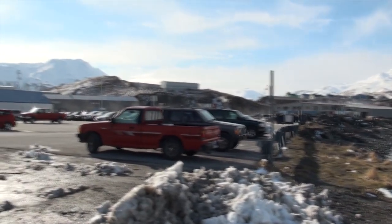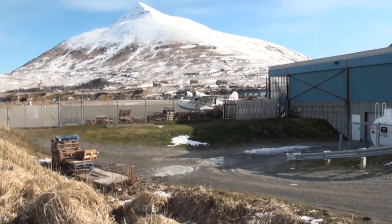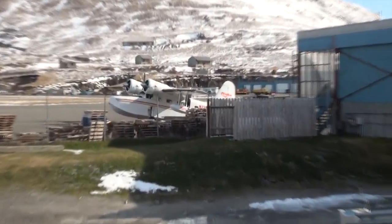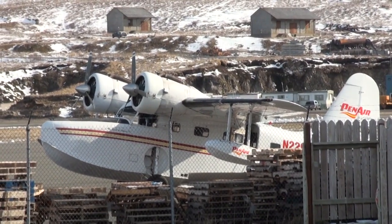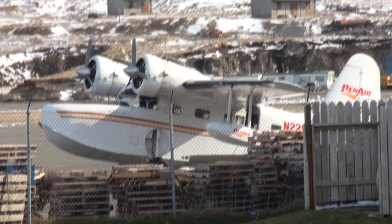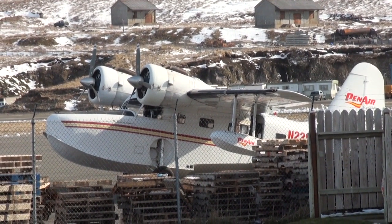I'm here at the Dutch Harbor Airport, and I'm gonna be flying in the Grumman Goose over there. This will be the plane I'll be taking over to Akutan. It's got some pontoons on it, so I'll be landing in the water. It's only like a 15 to 20 minute flight, but it's great. There's a lot of great views.